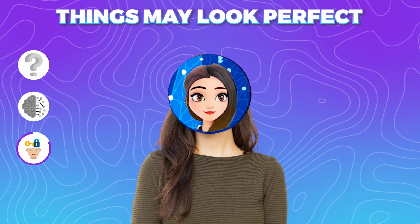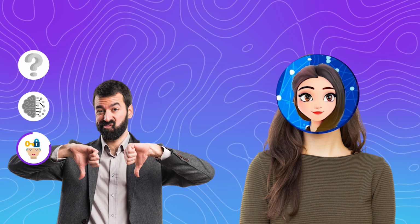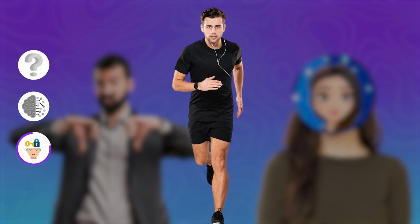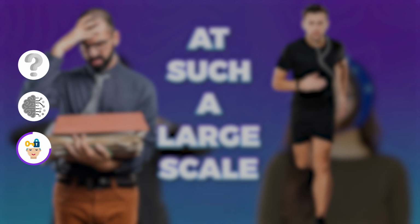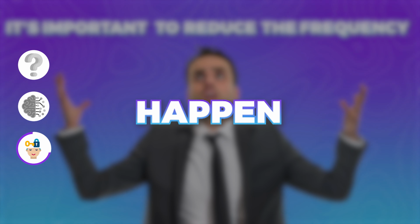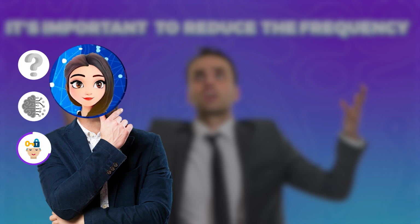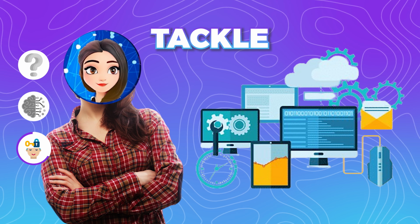Things may look perfect on the footprint, but what's really important in real life is handling failures that occur when running intensive workloads on a regular basis at such a large scale, such as servers or network connections going down. It's important to reduce the frequency of those failures, and when they do happen, quickly figure out what went wrong and fix it. But you know what? Today, we have the technology to tackle this challenge.